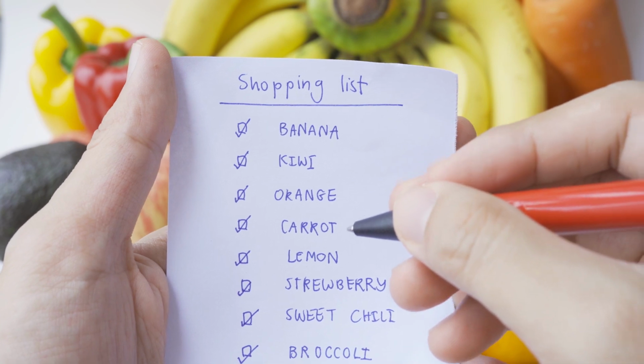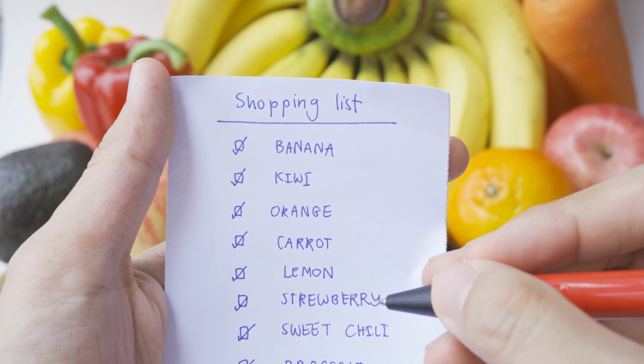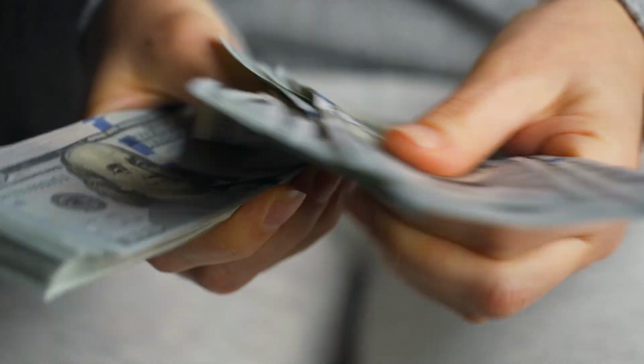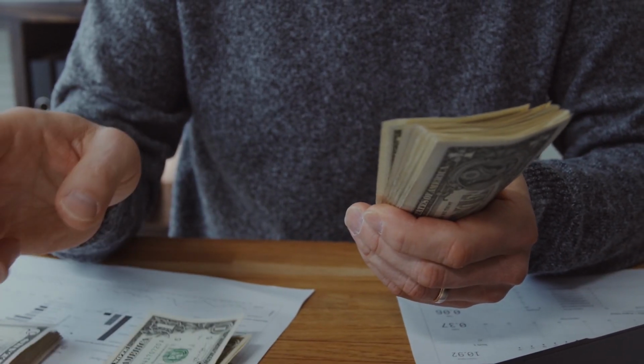Number 2. Take a shopping list with you every time you go to the market for your monthly shopping. By making a list, you are less likely to buy things on the spot. And number 3. Try to buy everything with cash. When you use cash, you have to keep track of it in your mind, which makes every transaction harder. Warren Buffett always does this.